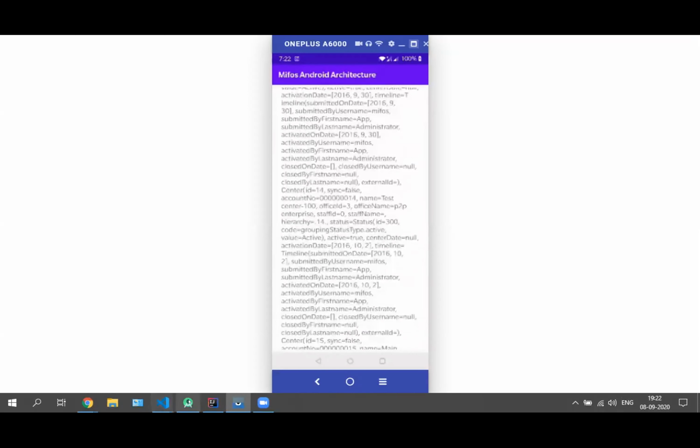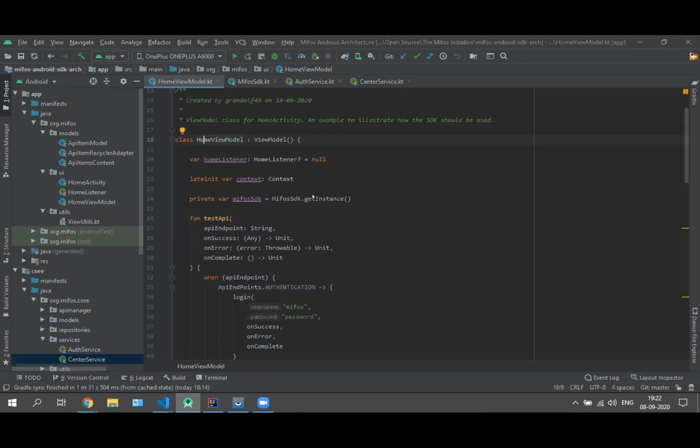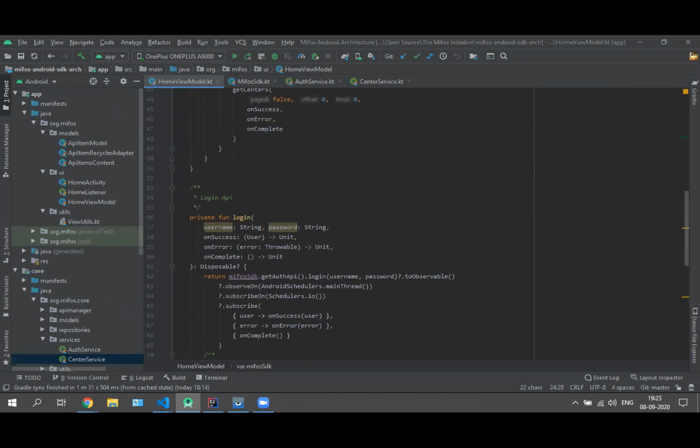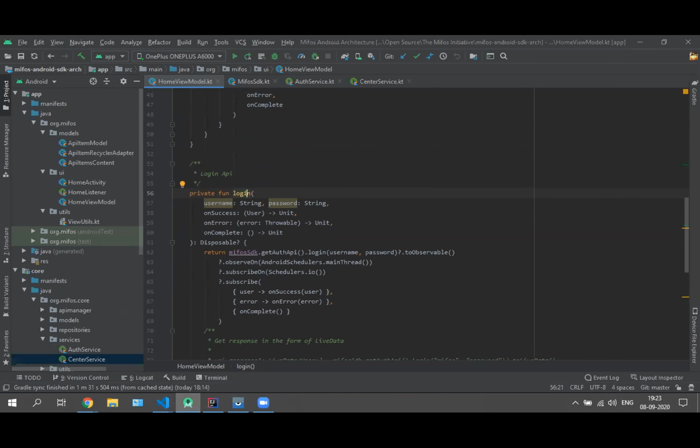What's interesting to note here is the source code of the app, which is the part where I actually write the app. All I have to do is get an instance of the Mifos SDK, and then let's say I want to log in. I call the get auth API function from the SDK, call the login function from that, and pass the username and password. In return, I get a flowable object.